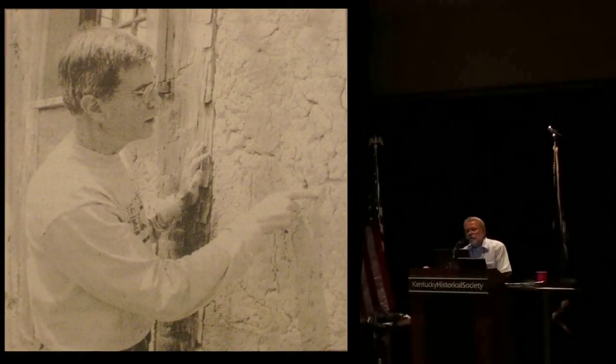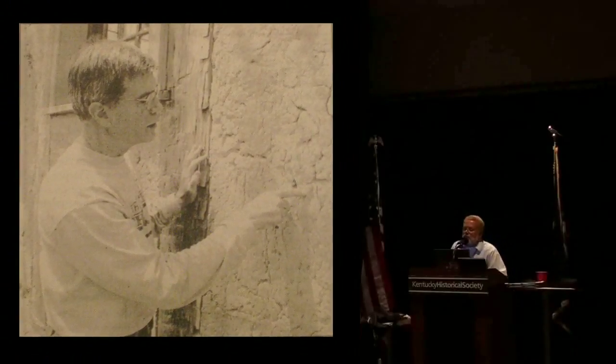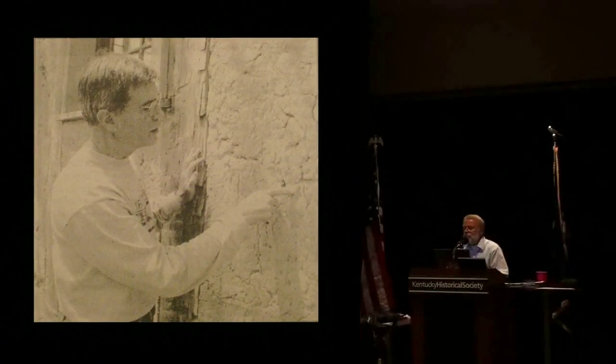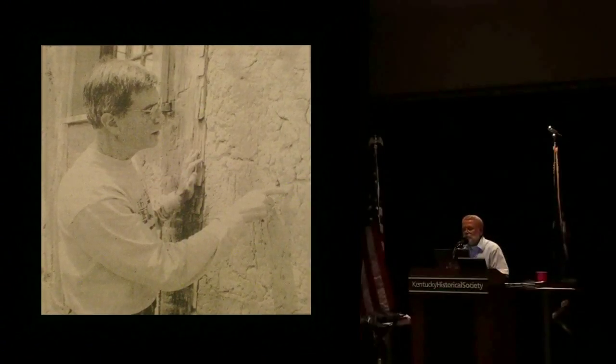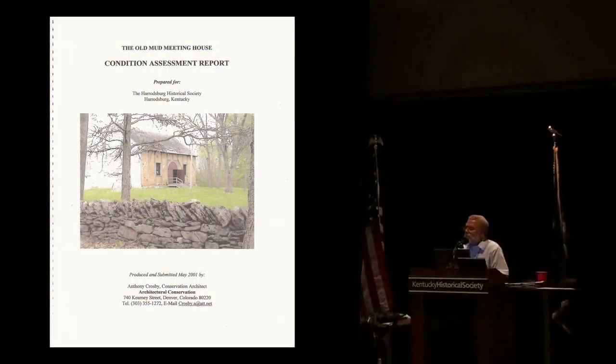Anthony Crosby, a conservation architect from Denver, Colorado, was quickly engaged to conduct a detailed assessment of Old Mud's condition. Crosby made 2 week-long visits during the year 2000. Tony Crosby's condition assessment report was submitted to the Historical Society in May 2001. It was not popular reading.